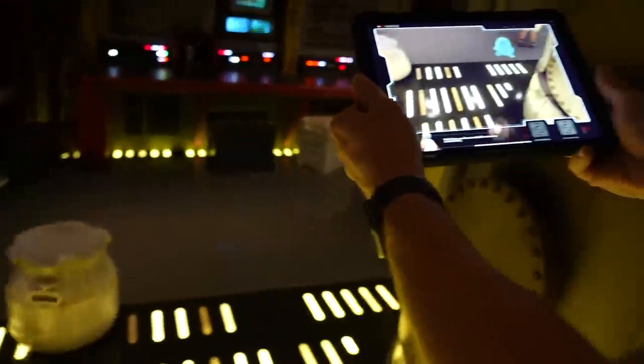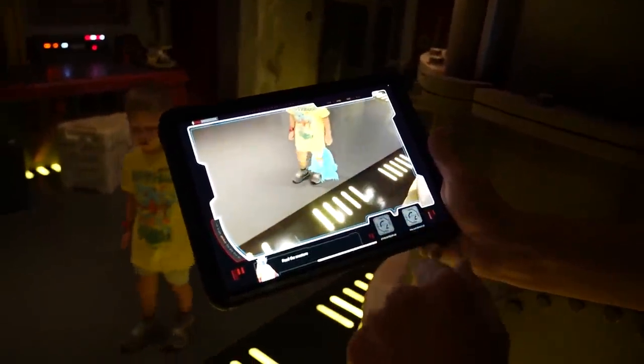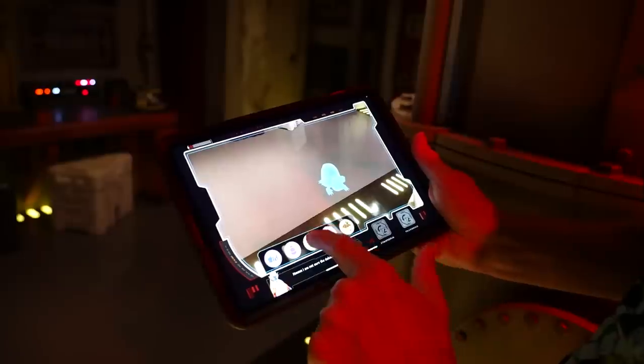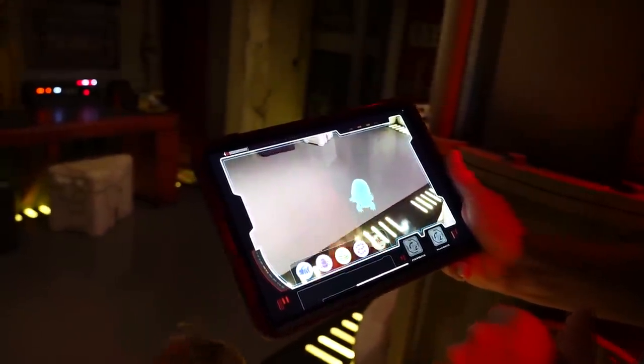Oh, I found the creature track. There it is. Jackson, look. Standing right where Jackson is. You're right by the creature. They're sitting on him. We have to feed him. I'm going to say plants. Oh no, it's Jackson. Oh, he does like plants. He loved it.